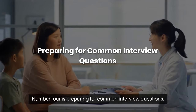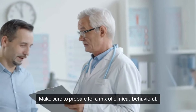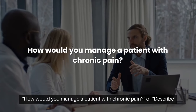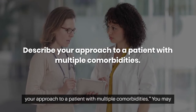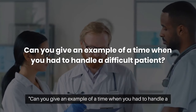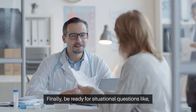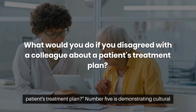Number 4 is preparing for common interview questions. Make sure to prepare for a mix of clinical, behavioral, and situational questions. Some common interview questions include clinical scenarios like how would you manage a patient with chronic pain, or describe your approach to a patient with multiple comorbidities. You may get behavioral questions, so can you give an example of a time when you had to handle a difficult patient? Or how do you manage work-life balance? And finally, situational questions, like what would you do if you disagreed with a colleague about a patient's treatment plan?